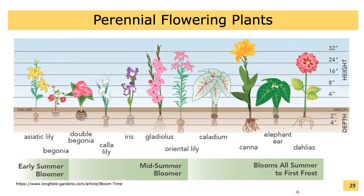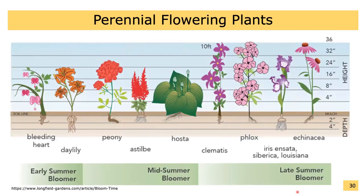Here are a few examples of perennial plants that can be incorporated into a permaculture farm. Their location will depend on their height and root depth and according to the principles of companion plants, as we have seen in the module Plants in Permaculture. Here are a few more examples of perennial plants that can be incorporated into a permaculture farm.